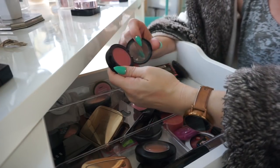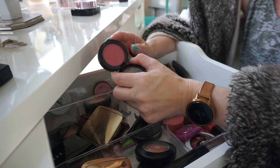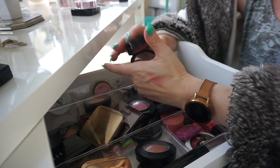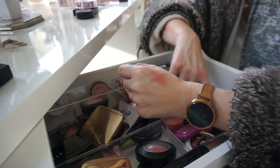This is an Annabelle blush, and I think you can just get Annabelle in Canada, I believe. My sweet friend Lori, ooh, that is so pretty. That's another good fall blush, so I'm going to keep that. My friend Lori Jolliker got me that. She has a YouTube channel, and I just love her.